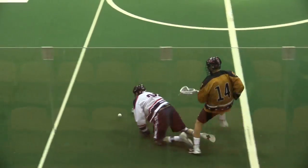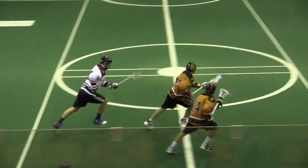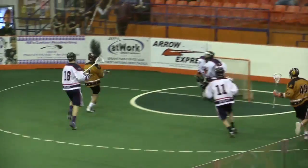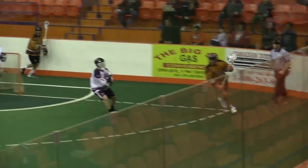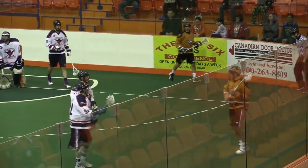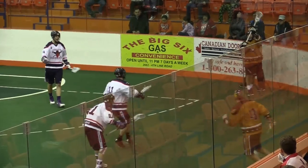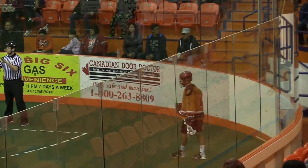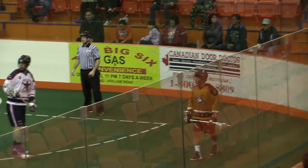Oshawa takes over back the other way. This one's picked up by St. Catharines. Here's Becker. Becker's got a 2-on-2. Over top of Coote, just too high, never got a shot on net. Penalty, by the way, now over for Anthony Patterson, so they don't score on this man advantage. The game remains 6-6. 13 seconds on the shot clock.